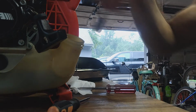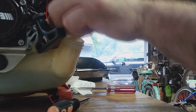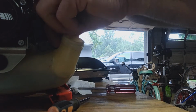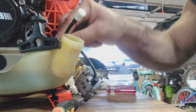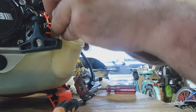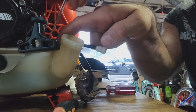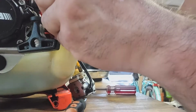So we'll toss everything into there. It's got a rubber bushing that goes right into the tank, kind of seals it up. And it doesn't go in very easy. You can take a little tiny screwdriver and just kind of force it in, but gently. You don't want to puncture any holes in the plastic or in the rubber. Once you get one side started, it should all kind of go in.